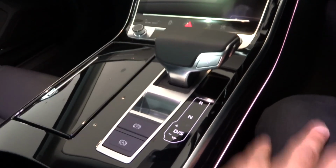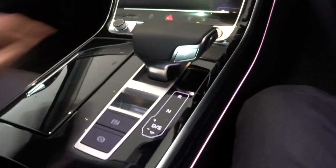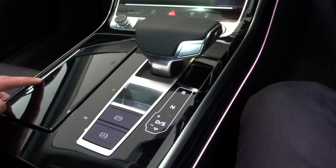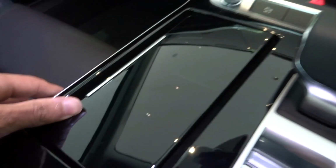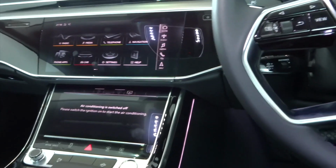You've got the gear settings over here. It's a lovely finish, like a piano black metallic finish. You've got some storage space, the cup holders, 2 of them, and a 12-volt charging port. And over here you've got the ambient lighting, which I think is a really good touch.